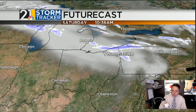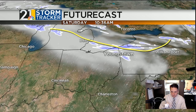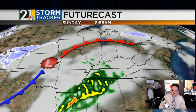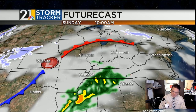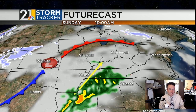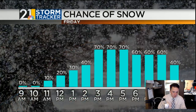In fact, with a boundary kind of hanging out and kind of lingering across the region into Friday night and into at least the first half of the day on Saturday, we could see some snow showers continuing until at least lunchtime on Saturday. Now, by Sunday, a warm front's going to be lifting north, and while it's not exactly warm in the wake of the front, we'll get above freezing. And as this moisture approaches from the south and west, we might get into kind of a light rain-snow mix late Sunday. Might be warm enough for some liquid precipitation.